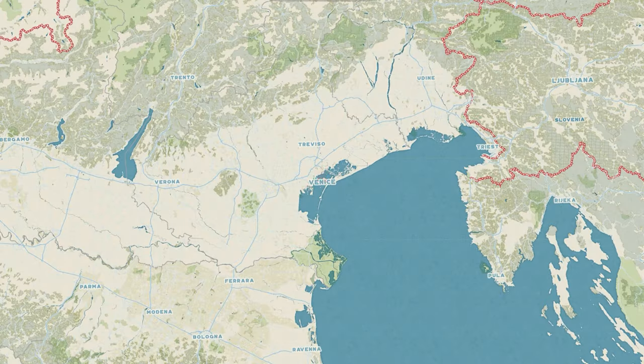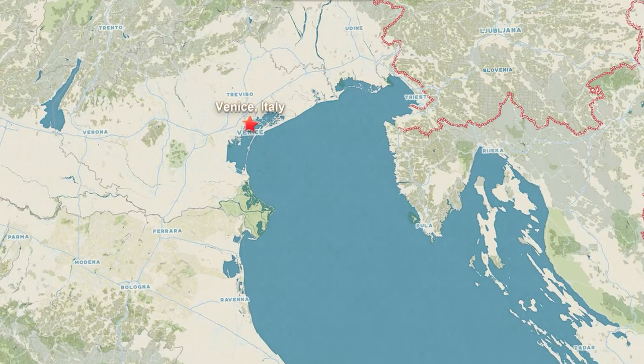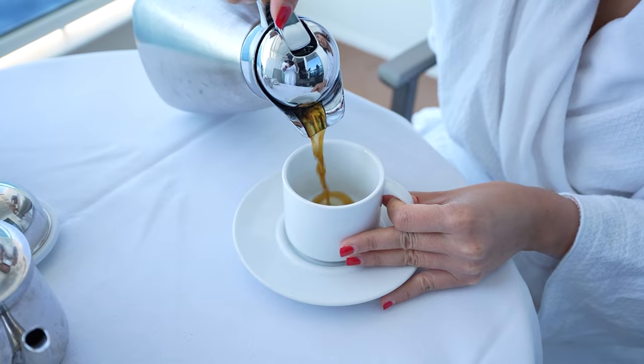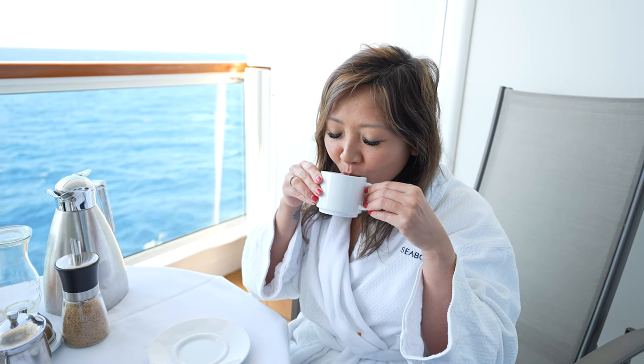This is the end of our ship tour. However, we are just starting, and let's enjoy the rest of the ship. As we embarked in Venice, Italy, we sailed south. Being a true all-inclusive, we had breakfast in the balcony while our ship cruised.